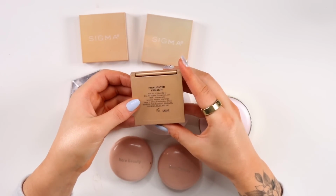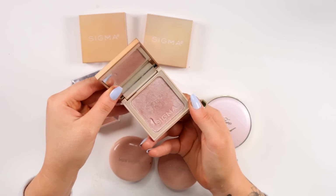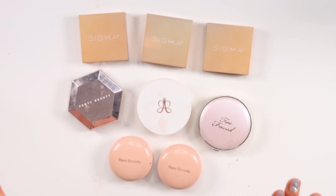And then the last one I have is Twilight, and this one has a pink undertone to it, which sometimes I'm in the mood for. Like if I want to mix my blush and highlighter together, I'll reach for this one. And that is my little powder highlighter collection.